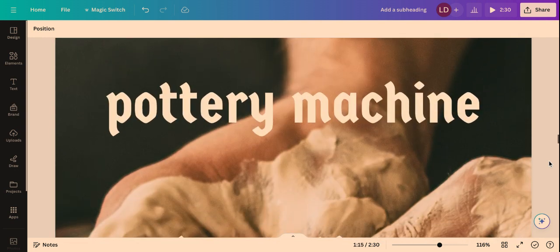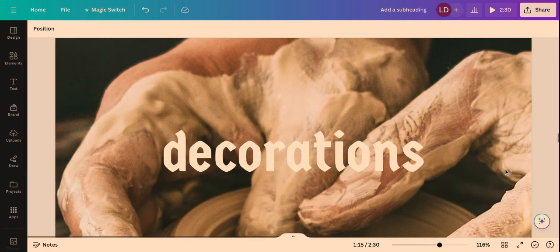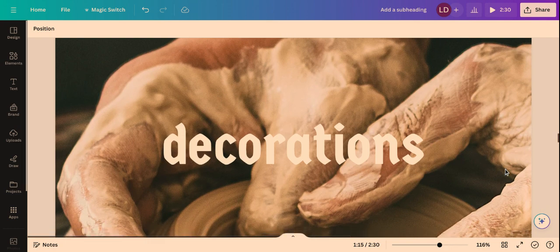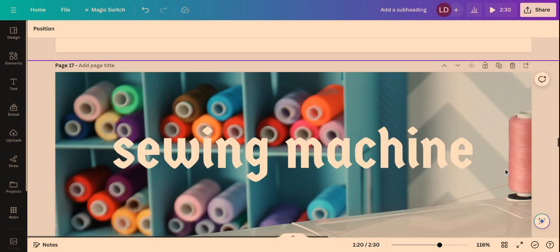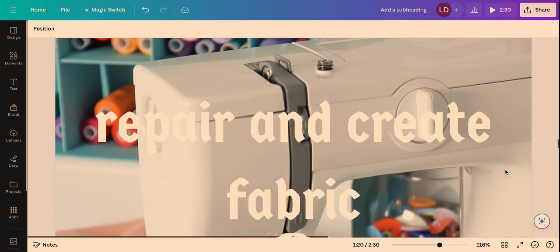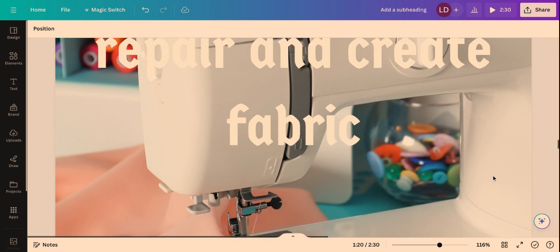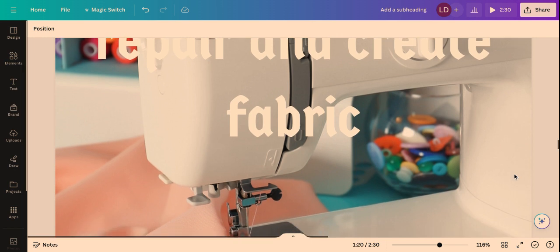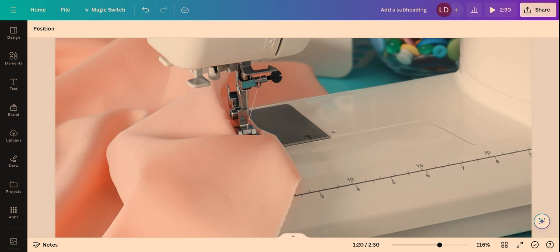And the next one is a pottery machine that can be used to model clay in different shapes, and it's a great way to create decorations and be creative with this type of material. The next one is my favorite. It's a sewing machine, and this can be used to repair and create fabrics. You can combine different types of fabrics and create unique pieces of materials with this. A lot of customization and custom work can be done with it. And once you have the hang of it, it's a very useful machine as well and very affordable.